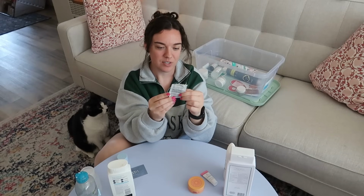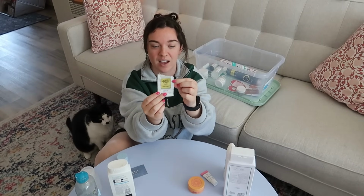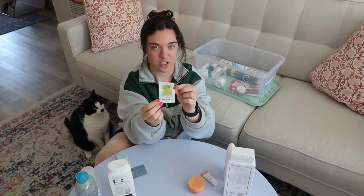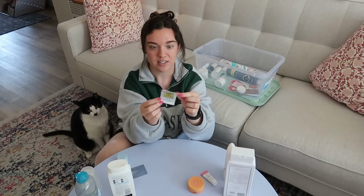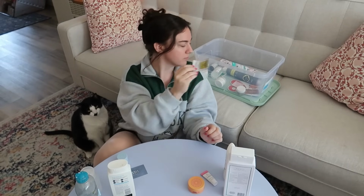I have this Youth to the People overnight mask. It's the Super Berry Hydrate and Glow Dream Mask. I really loved this. I would actually purchase this in a larger size. So I took a picture of this and I'm like, okay, in the future, if I want a mask, this could be a good one.